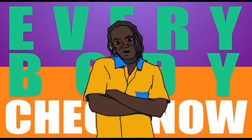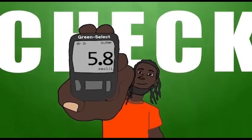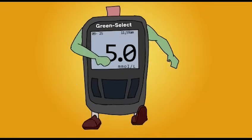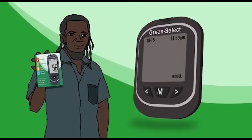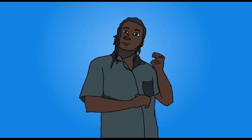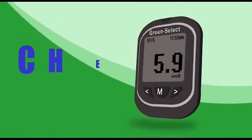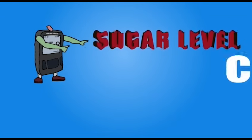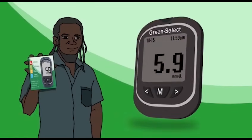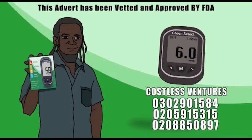Everybody check now. Check it. The beat is real. Don't wait, make it kill ya. Get your Green Select glucometer and check it. Sugar level, check it. Green Select glucometer. Put sugar level for check it. Check it. Green Select glucometer. Everybody check now. This advert has been vetted and approved by the FDA.